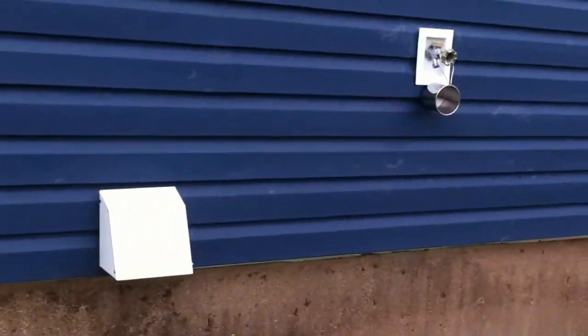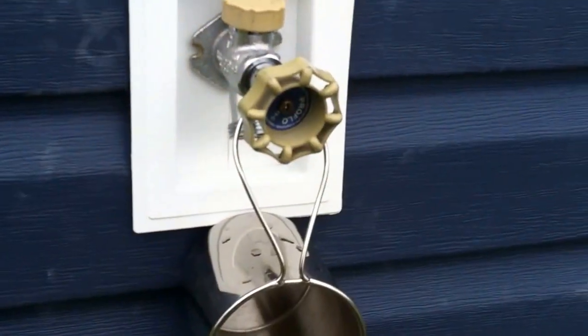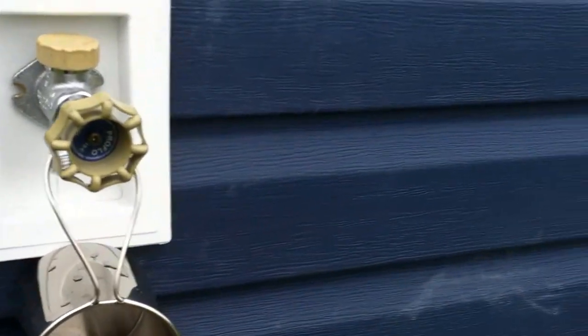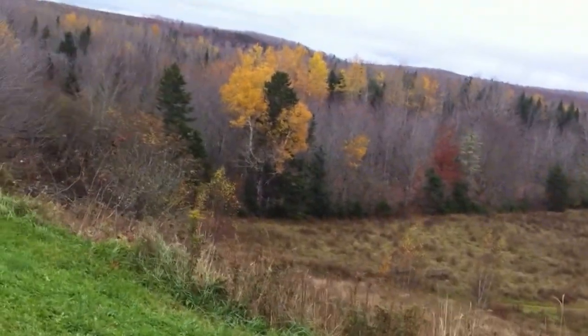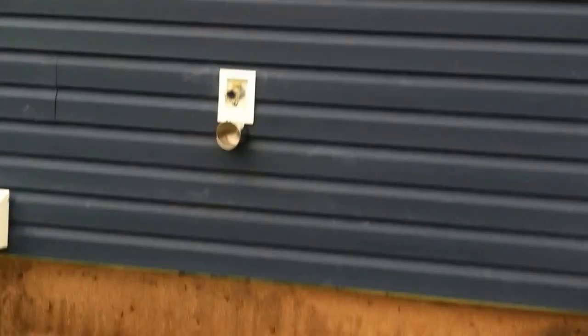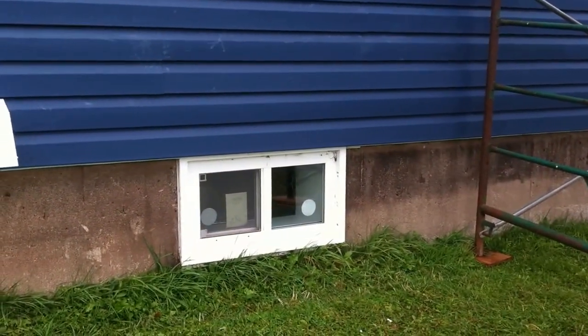Now, if you ever come in dire need of a drink of water, I put a stainless steel cup on this faucet. It's one of the few that are outside. We've got 3 outdoor faucets, and this is the only one that's at a decent height. All the other ones are like where that circle is on the window there, pretty low to the ground.